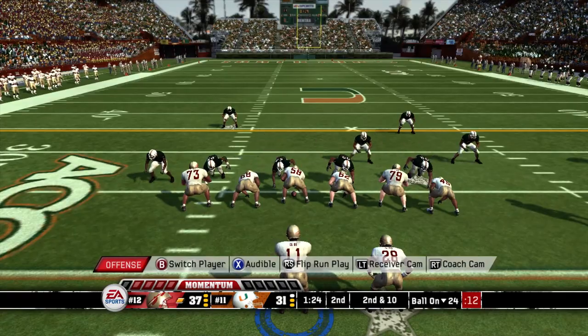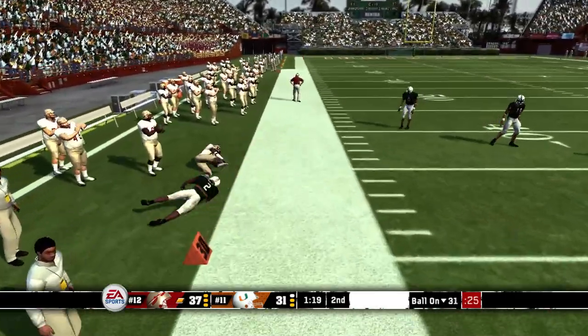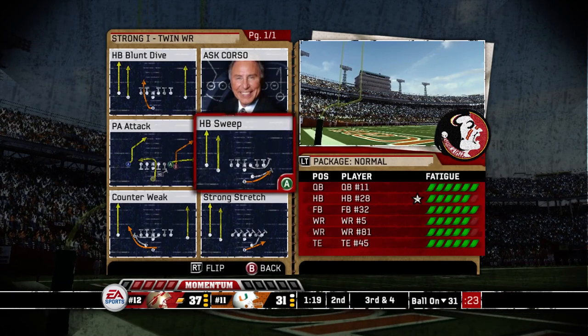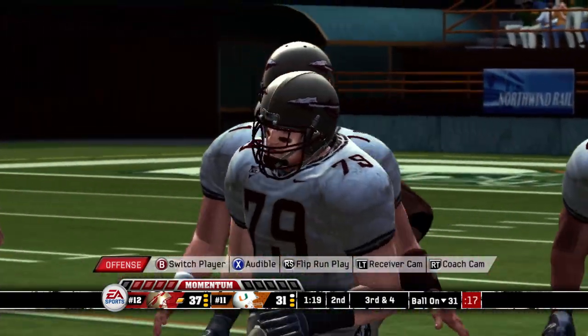The Seminoles come out showing 3 wide, drops back to pass. He looks. Short toss. It's complete. He gets hit out of bounds at the 31-yard line. He ran a good route there and was able to pick up yards underneath the coverage. It's okay to move the ball in small portions because it relaxes the offense and can open things up for the big play.